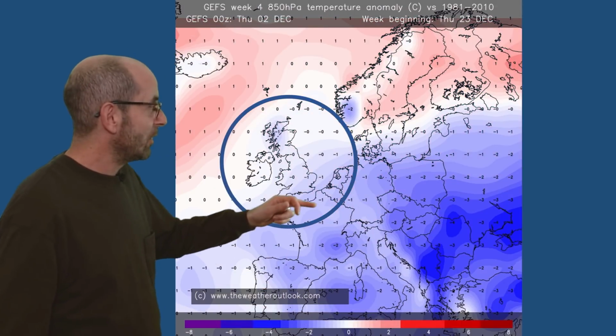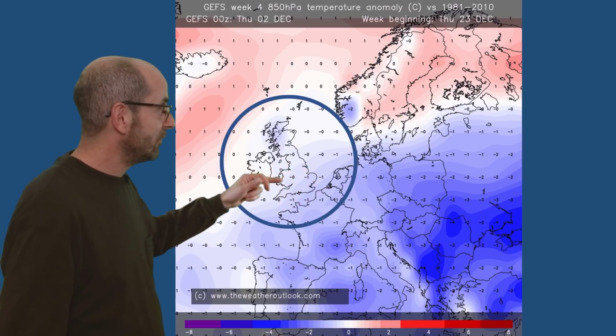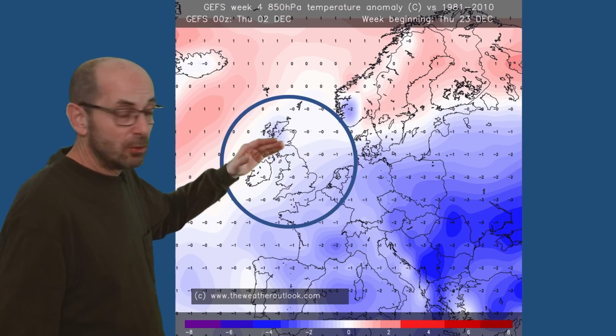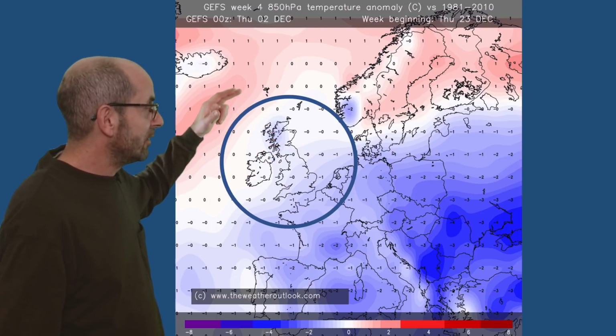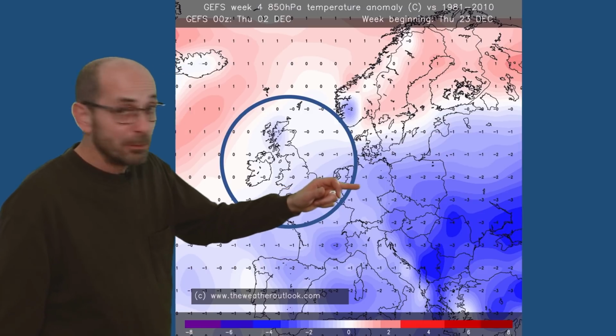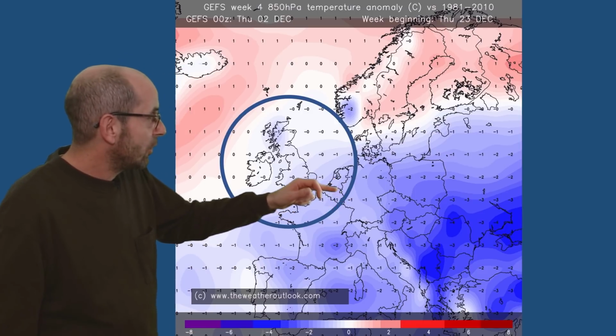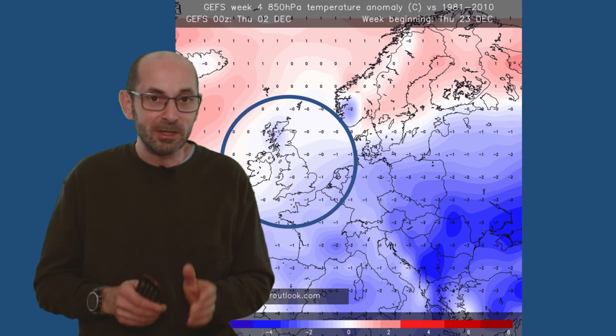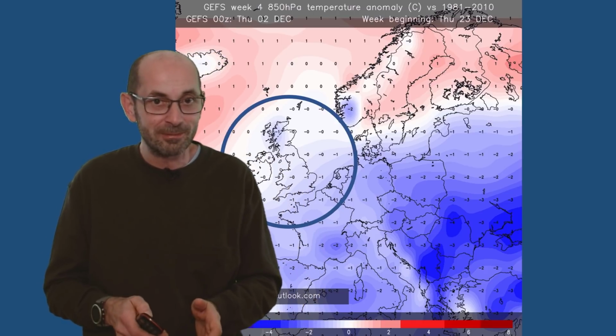Moving forwards though to the week beginning the 23rd, and look what's happened. It's now a weekly negative anomaly over southern and central regions. Head northwards and there really isn't much of an anomaly at all. Keep going up towards Iceland and to the north of the UK, and if anything there, it's positive. So once more, it's possibly pointing towards more of a continental influence in southern and central regions for Christmas week. That would certainly be an interesting scenario.